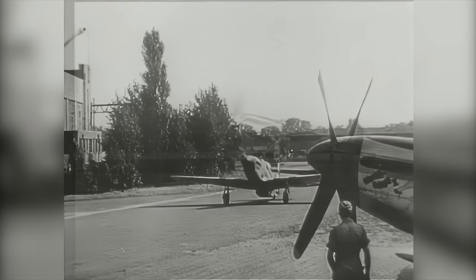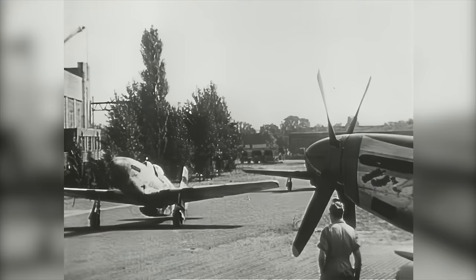The British were looking to the U.S. aircraft manufacturers to make fighter aircraft for them. They approached North American hoping they would build P-40 Warhawks. North American came back at them with a counterproposal. They would design and build and fly a completely new aircraft within 100 days.